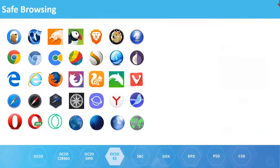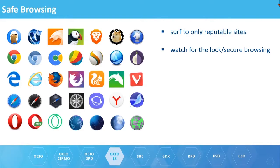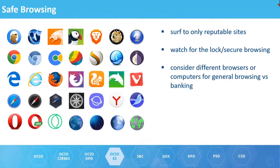Turning our eyes toward safe browsing. Obviously, when you're out there, the internet can be a dangerous place. You heard earlier from Scott Jones about surfing only to reputable sites and some tips on how to identify those. One of the tips he provided was looking for the lock to know that you're browsing securely. Reputable sites typically will have a certificate that puts the lock and says that it's secure browsing. That doesn't necessarily mean that the site is reputable, but it's just one more sign that your connection between you and the website is encrypted.